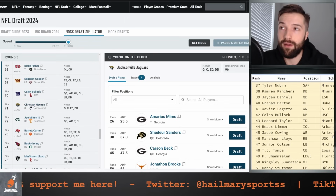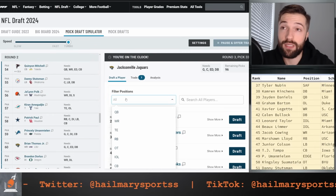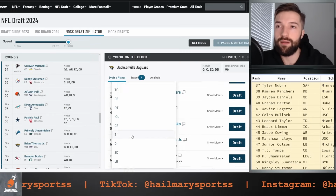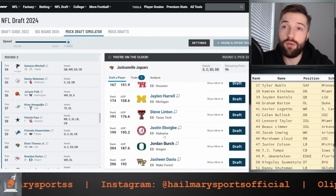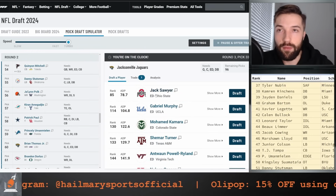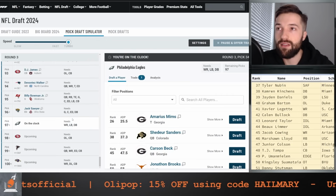So we've already gone defensive back, guard, and then we also went wide receiver. Those are kind of the big positions I wanted to hit on. From now on, most of these picks you could do what you want with them. I actually might opt for an edge rusher here and might go with Jack Sawyer, because that's just going to be an instant help in the run game. It's proper value as well, and someone who can be developed.